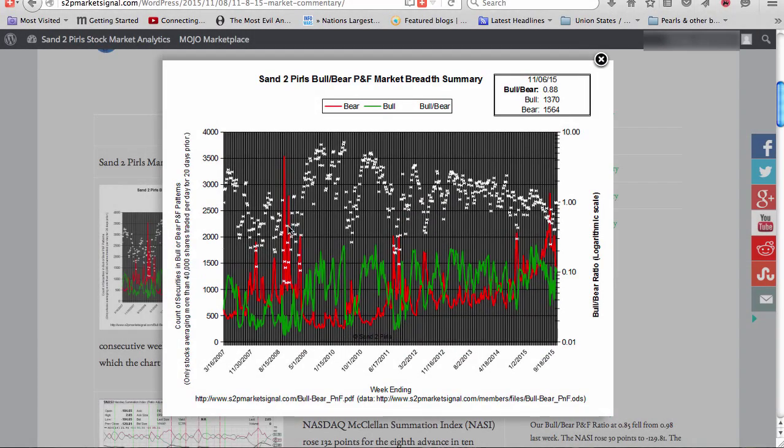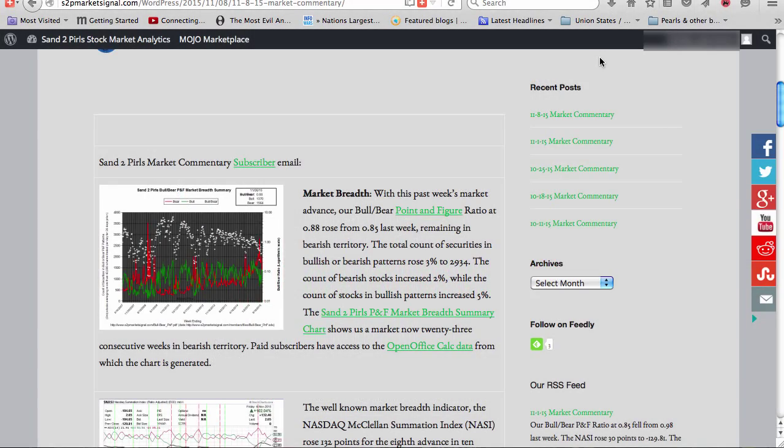Market breadth. With this past week's market advance, our bull-bear point and figure ratio at 0.88 rose from 0.85 last week, remaining in bearish territory. The total count of securities in bullish or bearish patterns rose 3% to 2,934. The count of bearish stocks increased 2%, while the count of stocks in bullish patterns increased 5%. The Pirls PNF Market Breadth Summary Chart shows us a market now 23 consecutive weeks in bearish territory.